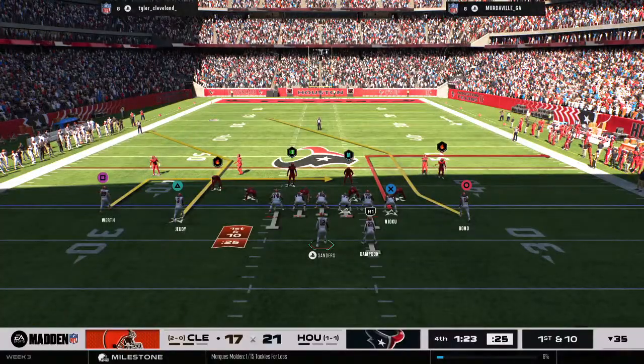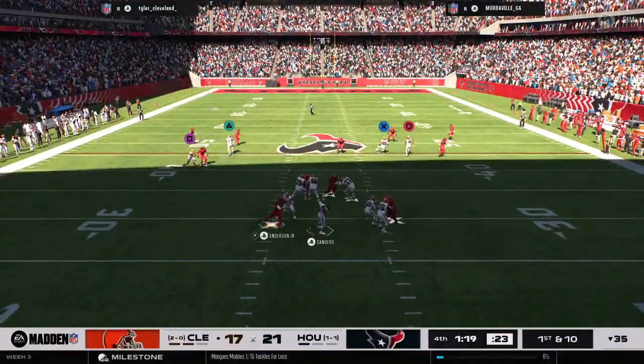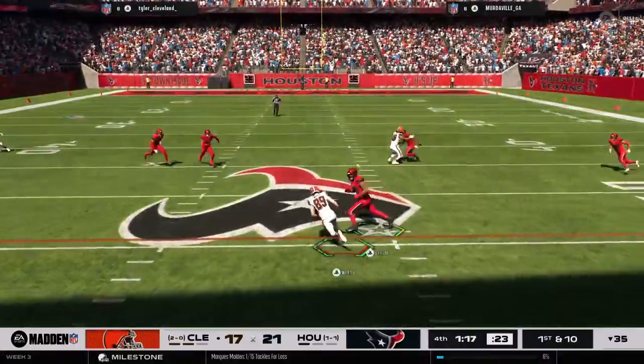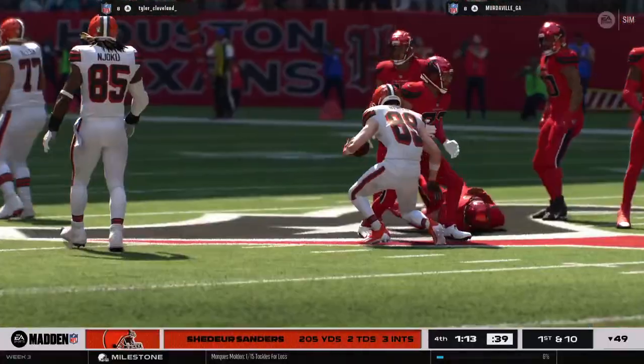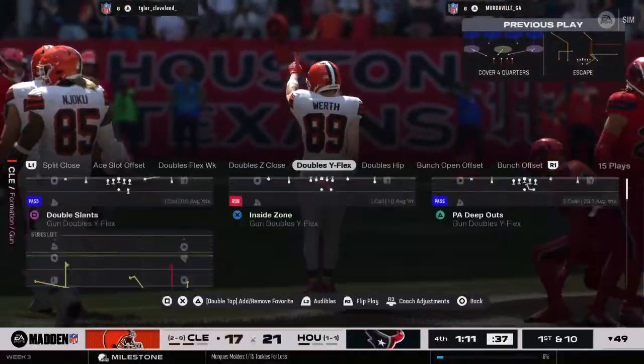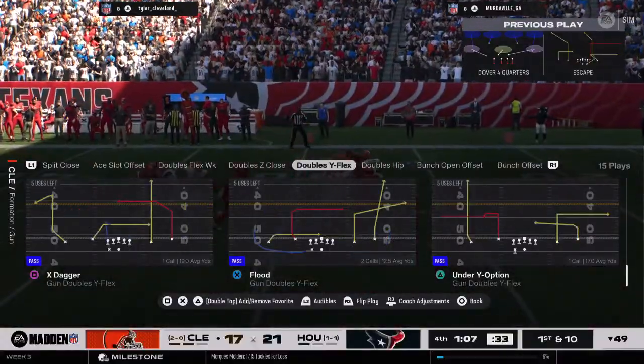Here we go. Purple 80. Setting up to pass. Gets him on the end route. And he has him right near midfield here. It's about a yard short. They pick up 14 yards on that one. And that's going to be good for a Cleveland 1st down.